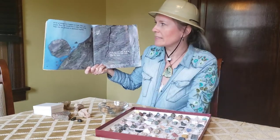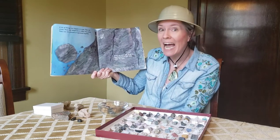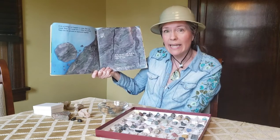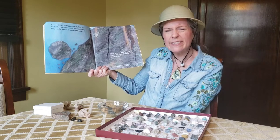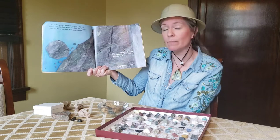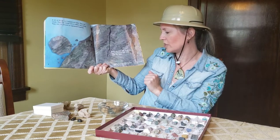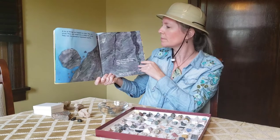A lot of things can happen to rocks. They can crack, they can break into a million tiny little pieces. They can be pressed and squeezed together. Rocks can even melt. What? Pools of hot melted rock hide deep inside of the earth. Fun fact, the ground underneath oceans and fields and beaches and forests is rock.